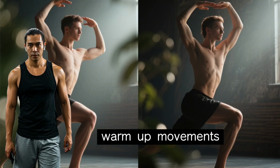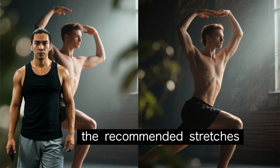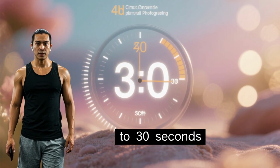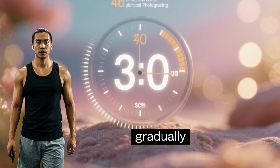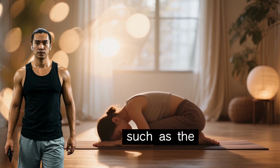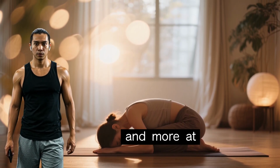Begin with light warm-up movements such as gentle arm circles or knee lifts, then proceed to the recommended stretches. Hold each stretch for roughly 20 to 30 seconds, taking your time and allowing the muscles to release gradually. To conclude your routine, finish with a calming position such as the child's pose to leave your body feeling lighter and more at ease.